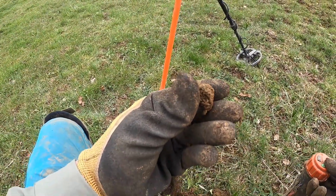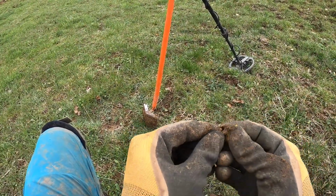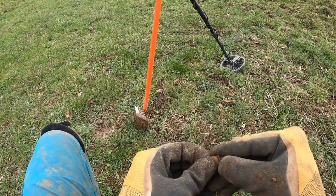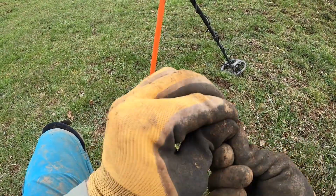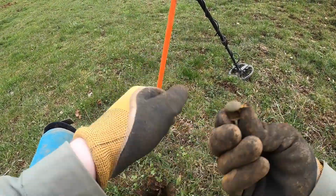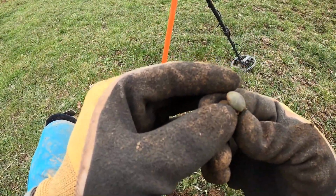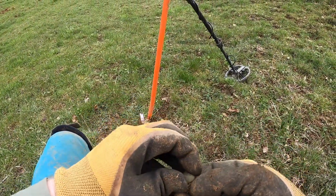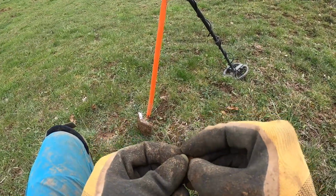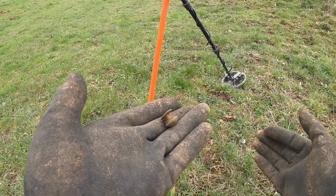I don't know, guys. That's a rivet, is it? Oh, that's riveting. Okay. I think, yeah, I don't think there's anything on it. For a moment there I thought there was something on that, but I don't think there is. Yep, I think it's just a rivet. Cool. Moving on.